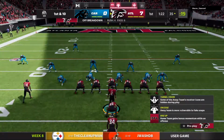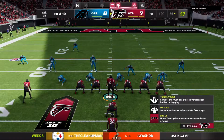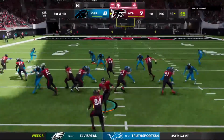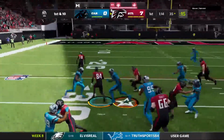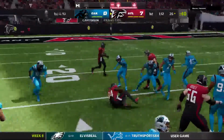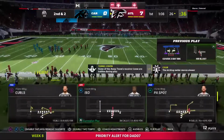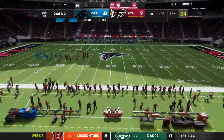Ball up to the 35 now as they come up on 1st and 10. They run with Patterson, and he'll get down to about the 26-yard line. A good run there on 1st down, and it'll leave them with a 2nd and 2.